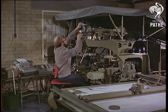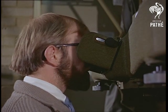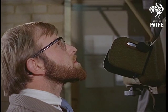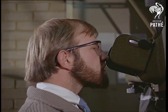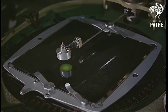From photographs to maps and land charts, made on a stereo plotter. Through his stereoscopic viewfinder, the operator sees the lie of the land in three dimensions. He gets the same view as the men in the plane and can trace around every feature of the landscape.